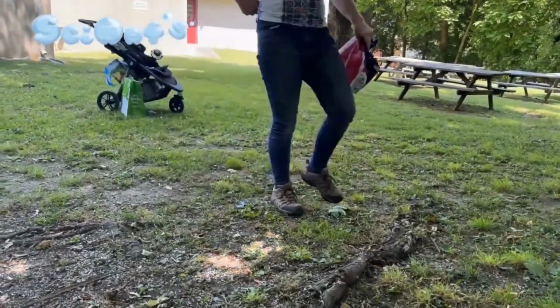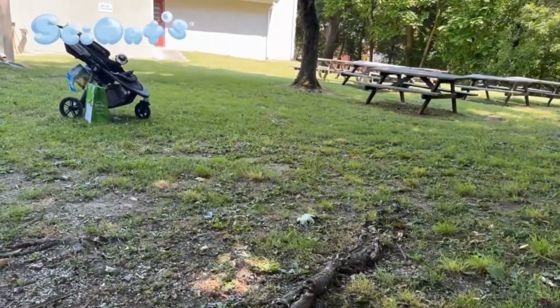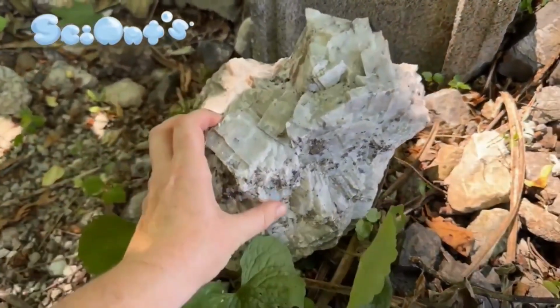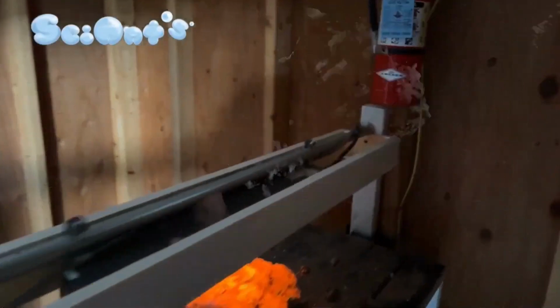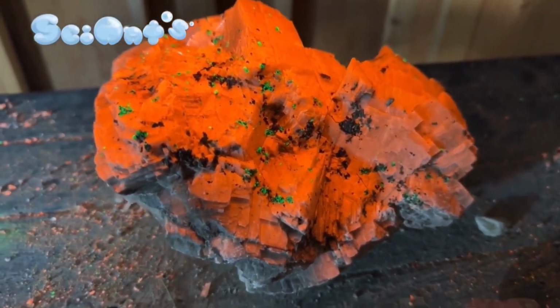All right, you guys, what do you think? There's this ridiculous giant stone. I'm sure it'd be really expensive to buy by the pound, but I kind of want to see what this looks like. All right, you guys, this is that ridiculous one. I will send you money to get it.